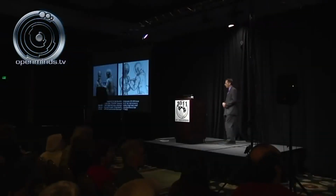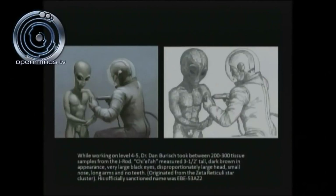Now, when he was working there, you can see him with the PINS device taking samples from the J-Rod. He was called Kaela, and here is a little bit of description of what he looked like. He measured 3.5 feet tall. He had a dark brown appearance, very black inset eyes, and a disproportionately large head. He had a small nose, long arms, and no teeth.